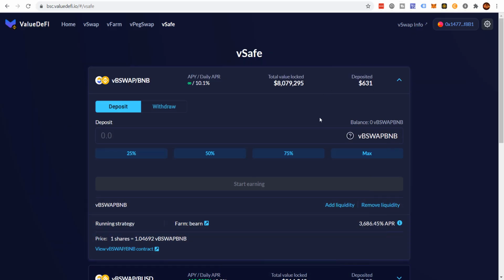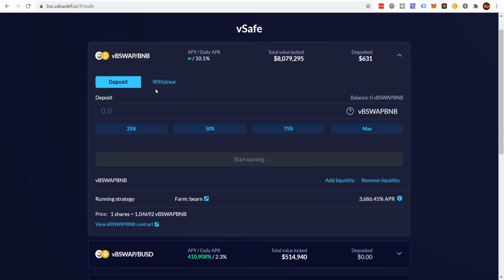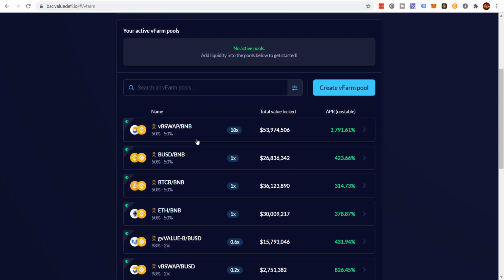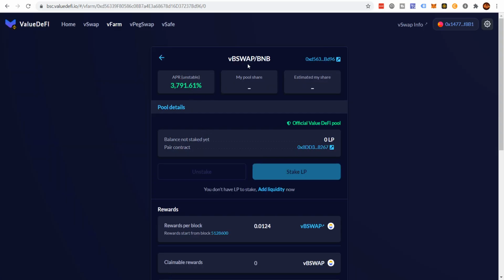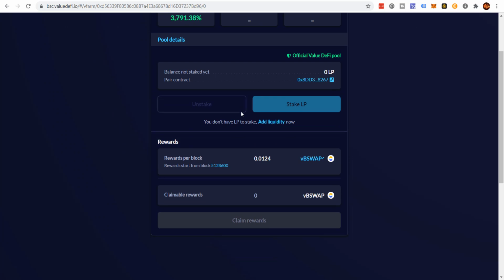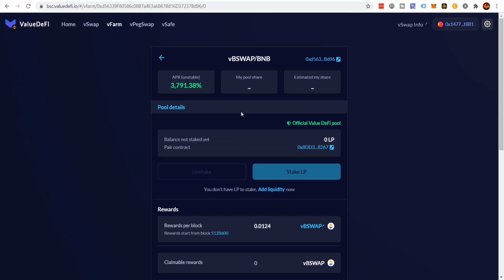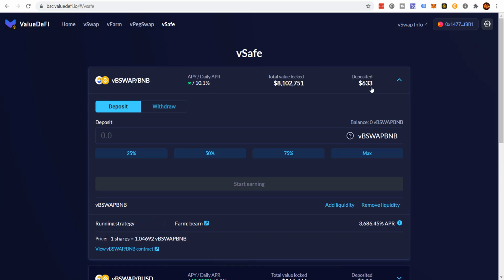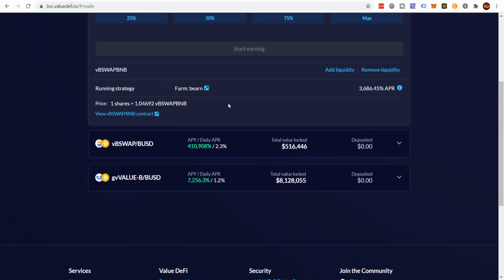Okay, so somehow or another, I'm not certain how VSwap fits into the Bjorn system, but what they're saying is, VFarm over here, you put in the VBSwap, you put in a BNB, and it works like any other yield farm. You're going to get the VBSwap token back. And then you can do whatever you want with that token. You can sell it. It's yours. They're saying the VSafe is taking that VBSwap, just like Auto Farm, and it's auto compounding even further. My question is, what does that have to do with Bjorn?